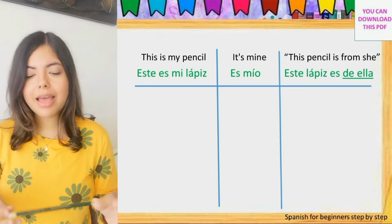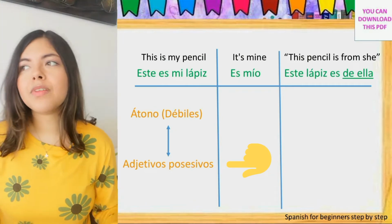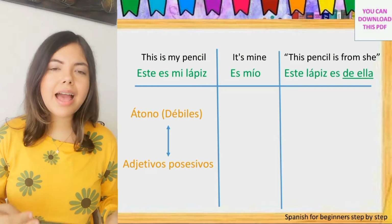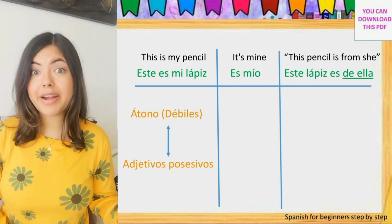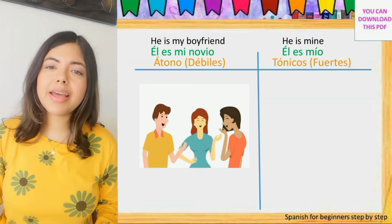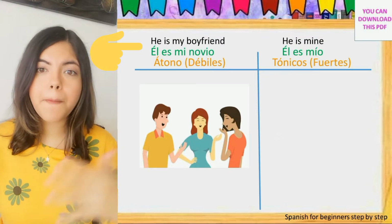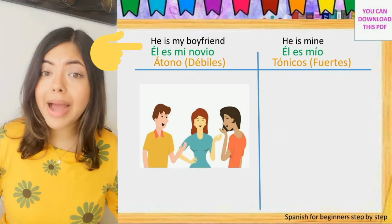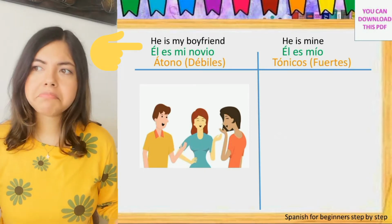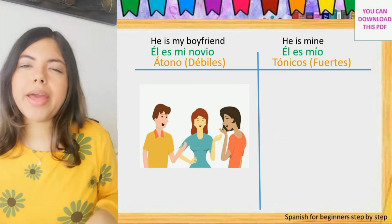The first way is called adjetivos posesivos, or atonos. In Spanish, people think this is a weak way to talk about possessive. For example, if you are with your friend and your friend has a boyfriend, she says, él es Mario, he is Mario. Mario es mi novio. Mario is my boyfriend. Sounds good. It's normal. It's a weak way to talk about possessive.